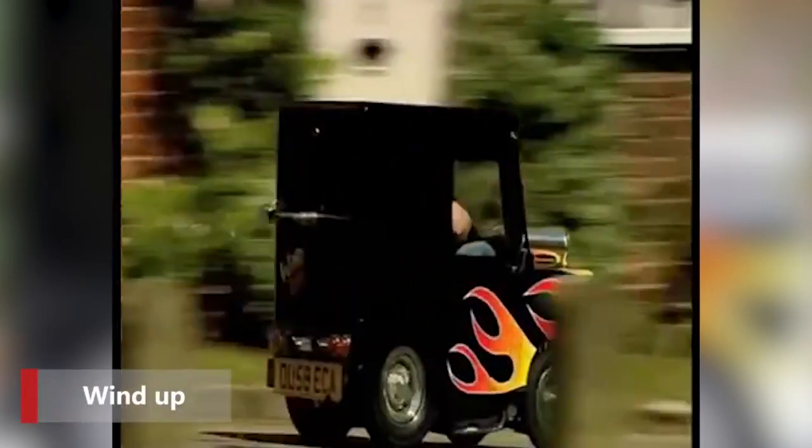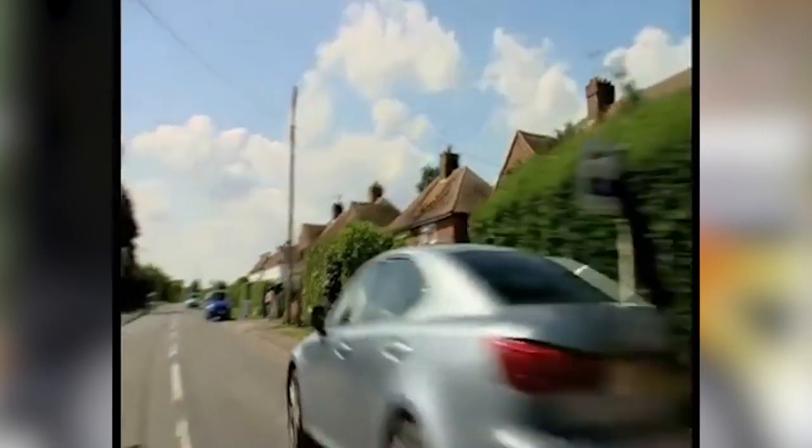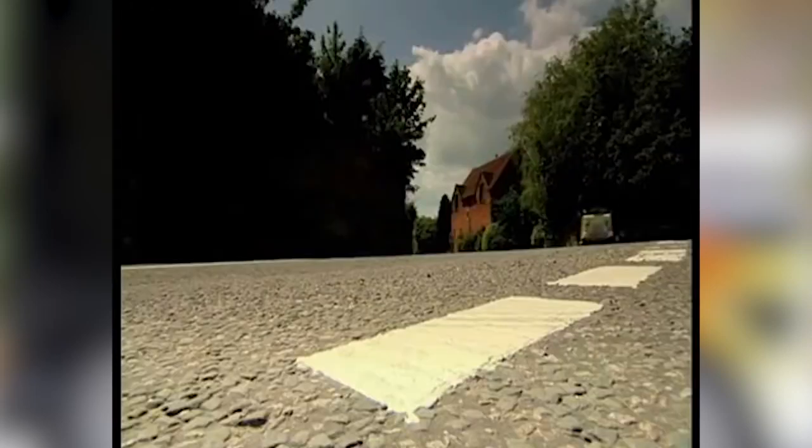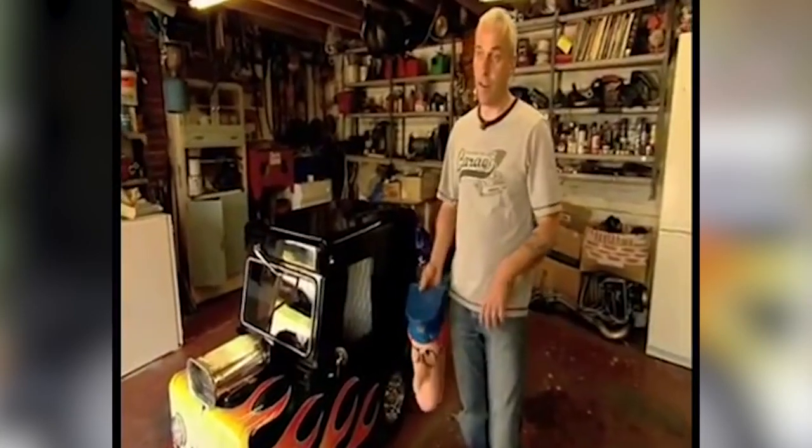As I promised, we have one more car from Perry. Wind Up is the smallest car in the world. It only took 7 months to create the car. During this short time, Perry managed to make false exhaust pipes, a windshield washer, side mirrors, and a brand new fiberglass body.